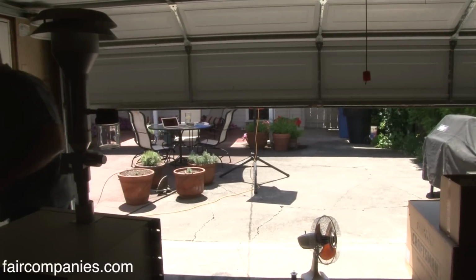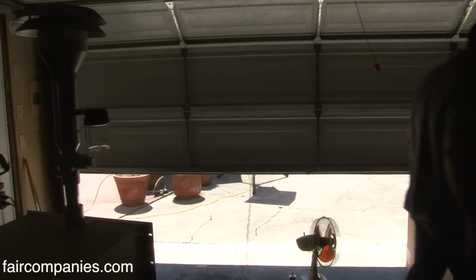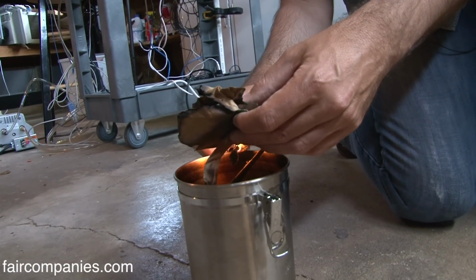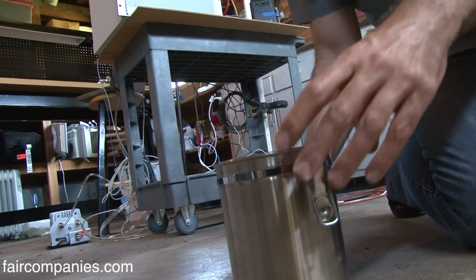Let's make a fire in the garage. So let's close the door so we can keep the particles contained. You know what's amazing to me is just the simple act of burning, how many particles it produces and how quickly it goes up to levels that you'd be surprised at. Create a little bit of fire there.